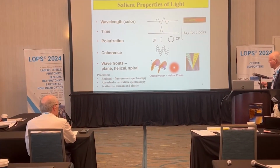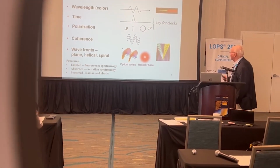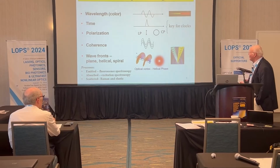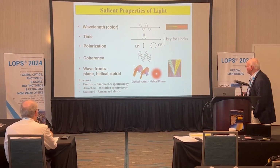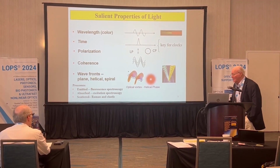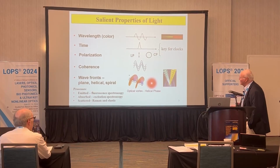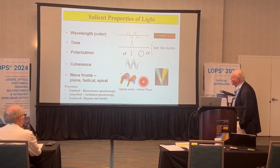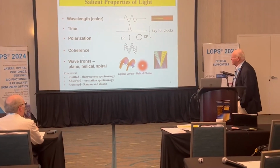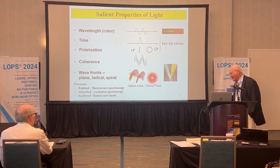Essentially behind these processes that occur in the molecular world are the salient properties of light. We all use the salient properties of light, which we all know are the wavelength, which is the color, the supercontinuum again, and then the pulse width. This is where you have picosecond, femtosecond, attosecond pulses. And you have the polarization. The advantage of light over electrons is that we have polarization, coherence, and wavefronts. Wavefronts are the new optical physics that we do today.